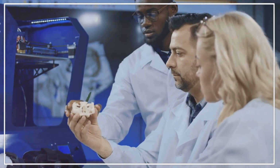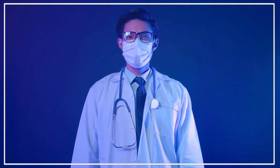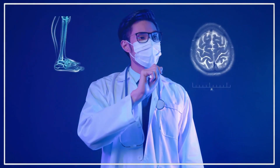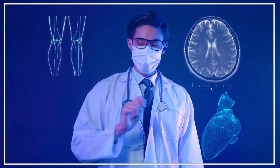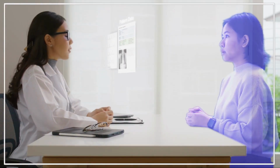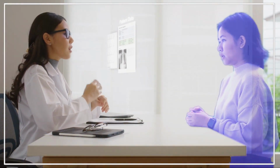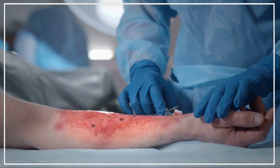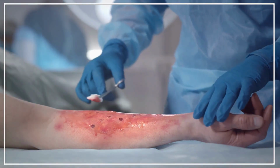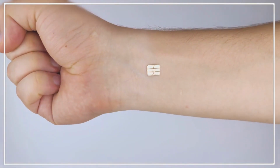Researchers are tirelessly working towards this goal, and while we are not there yet, strides are being made every day. Similarly, think about the potential impact on personalized medicine. Doctors could prescribe treatments tailored to an individual's unique genetic makeup, eliminating the trial-and-error approach that can often accompany current medical practices. With bioprinting, it might be possible to test a patient's reaction to a drug on bioprinted tissue before administering it, thereby increasing the efficacy and reducing potential side effects.